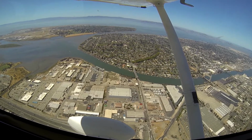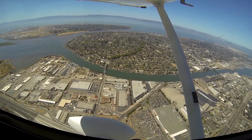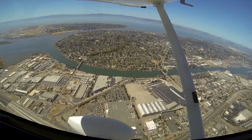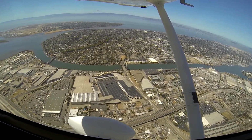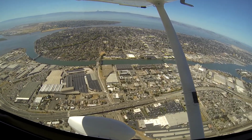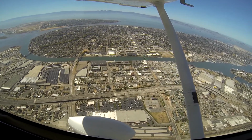NorCal approach, Skyhawk 5276 Papa at 1300. Air 5276 Papa, NorCal approach. Good morning, pass north of the Bay Bridge, then on navigation, remain outside of Bravo. We'll stay out of Bravo and remain on navigation, 76 Papa. Zero Papa Tango, Charles 9 o'clock on a mile, 1900, next Skyhawk, stay heavy on sight. 400 Papa Tango, traffic in sight.